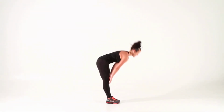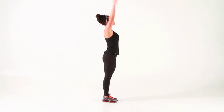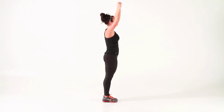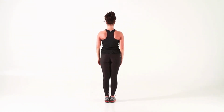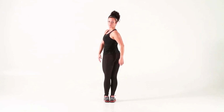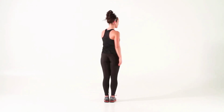Facing sideways to the camera, put your feet together and touch your toes as far down as possible. Go ahead and put your arms above your head and extend as far back as possible. Facing away from the camera, put your feet together and go ahead and rotate to your left as far back as possible. And we'll do the same thing on the opposite side.